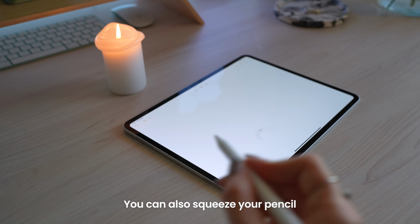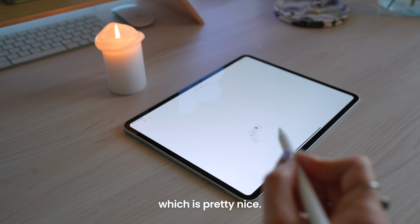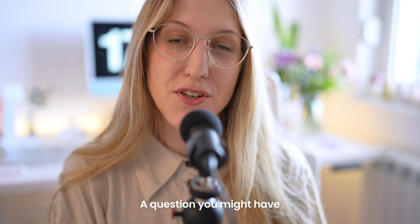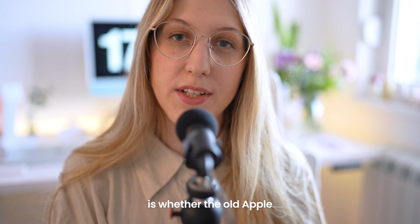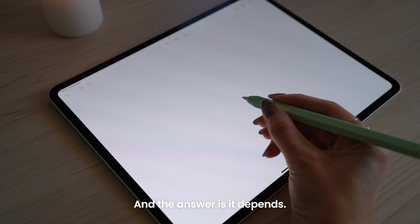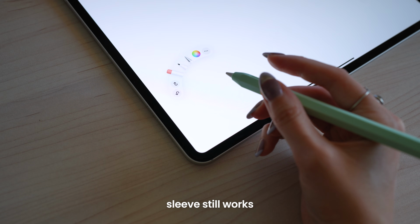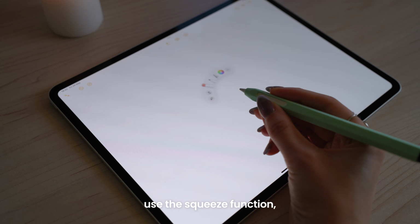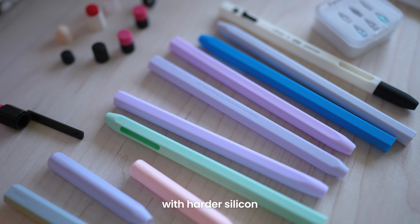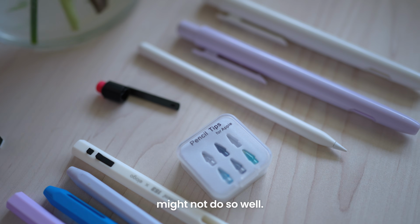You can also squeeze your pencil when you're really far away from your iPad, which is pretty nice. Not sure if I saw this mentioned anywhere before. A question you might have is whether the old Apple Pencil accessories still work with the new one. And the answer is it depends. This Elago pencil sleeve still works well and you can easily use the squeeze function, but some other accessories with harder silicone and without this cutout part might not do so well.